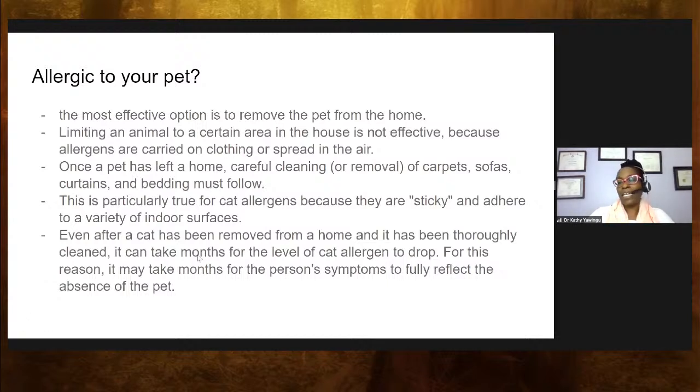Even after your cat has been removed or your dog has been removed, remember I said before, it can take several months for your symptoms to get better, because their particles remain in the home for a very long time.